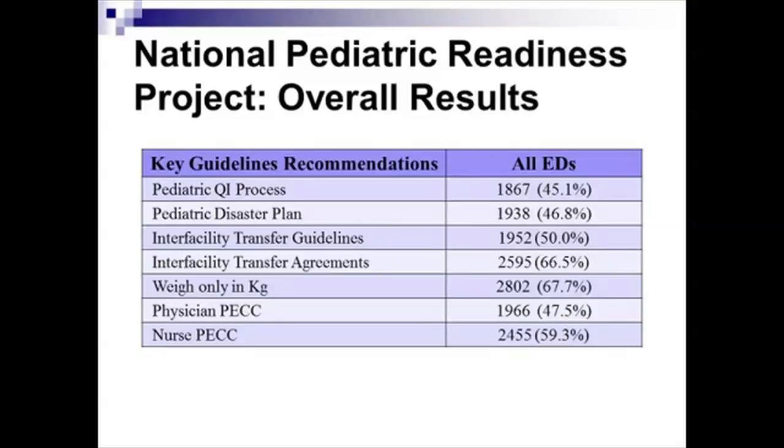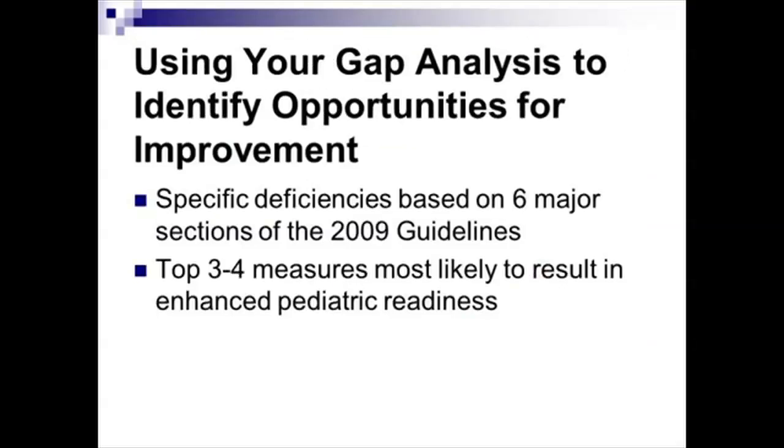While the national results are useful for benchmarking, it's critical to know the deficiencies that are specific to your facility. If your emergency department participated in the assessment, you should have access to your individual score and gap analysis. In this gap analysis, facilities were given the top 3 to 4 areas of focus that would likely have the greatest impact on overall readiness. Additionally, this report summarized facility strengths and weaknesses within the key areas of the assessment.